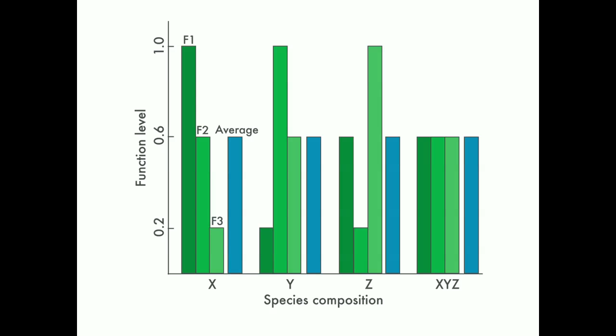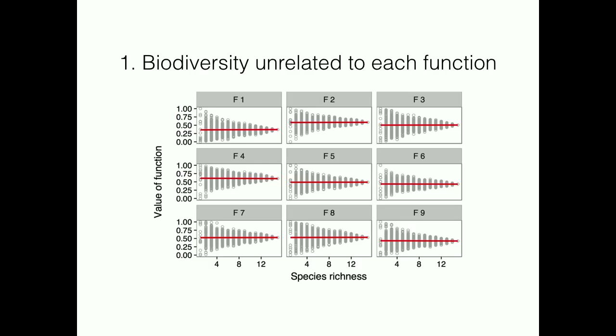If we expand this, and let's now model 15 species and 9 functions, it is then trivial, under the same assumptions, that there will be no relationship between richness and any of the individual functions, right? Each function can be on a slightly higher or lower level, but the slope is flat.